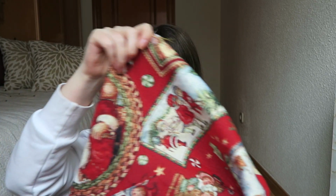So pretty. And then the last thing I got from Zara Home was definitely not a necessity, and Lee did laugh at me when I came in wearing this. It's a Christmas apron, and I don't own a normal apron. I don't wear a normal apron, so why on earth I felt the need to get a Christmas one. But again, it's been one of those years.